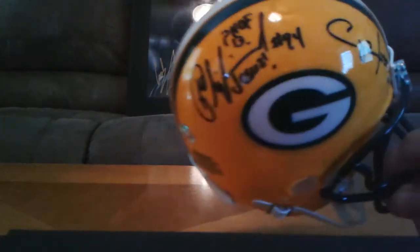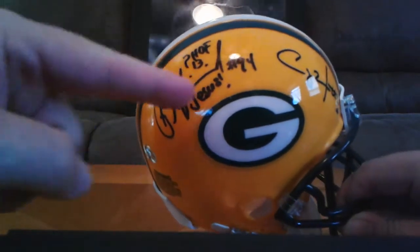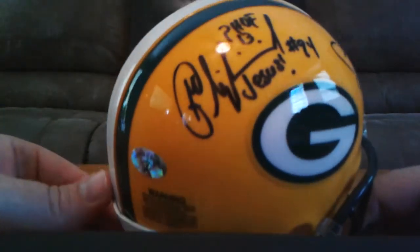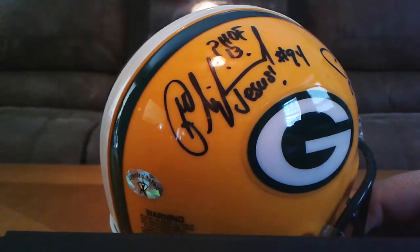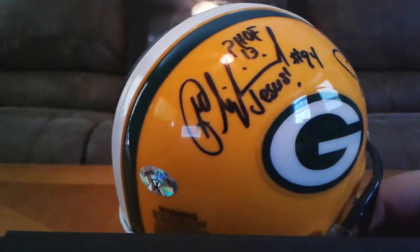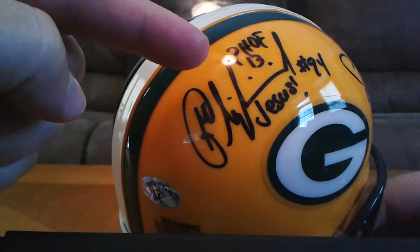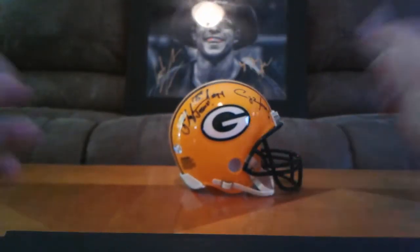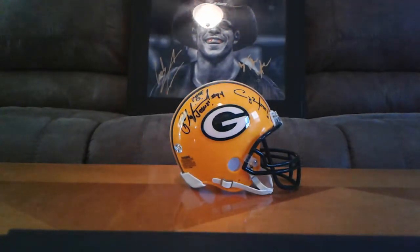So Clay passed KGB to be the #1 sack leader for the Packers. So I thought that was really cool. And this helmet, basically the guys swapped positions. You had the #1 and #2, and just swapped. But I love KGB's signature because it is so unique. You don't get the KGB out of any of that. He puts Jesus with the exclamation point, but this is a really cool inscription. Packers Hall of Fame in 2013. Super cool piece there. So, I love owning that thing. It's real neat. So yeah, I'm gonna go ahead and get into the Clay stuff.